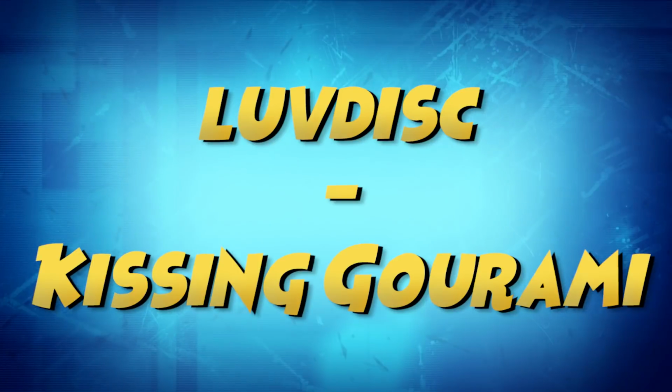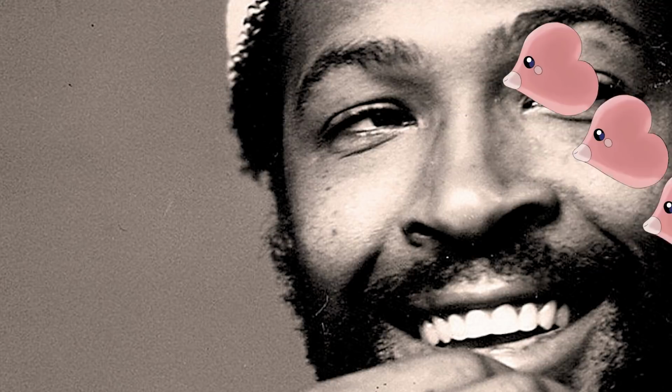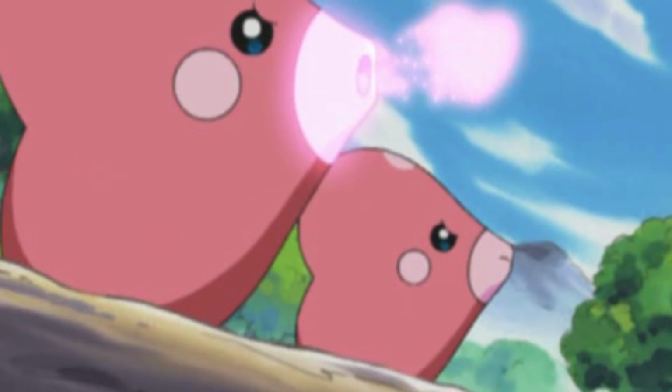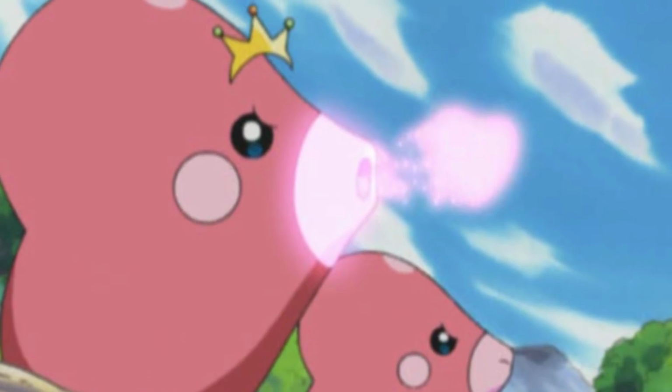Luvdisc. Kissing Gourami. We promise Luvdisc isn't the title of an R&B album from Marvin Gaye. Oh baby. It's an easily forgettable water-type Pokemon from Generation 3. It's very cute, and if you catch one, more often than not, it's a female.